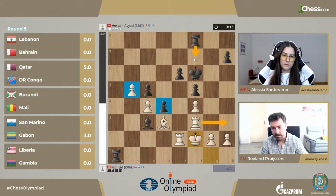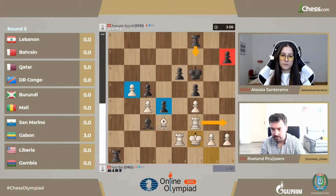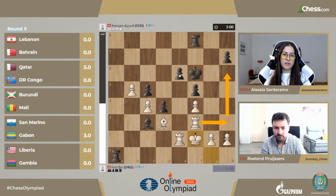So yeah, they have been trying. This was not an attempt to go for a quick draw. They are actually trying to complicate matters, and it's getting more interesting now. Something like rook h3, rook h6, trying to win the e6 pawn. Yeah, that's true. So what I said about rook f7 is not true actually. It's black to move, so he has an extra tempo.